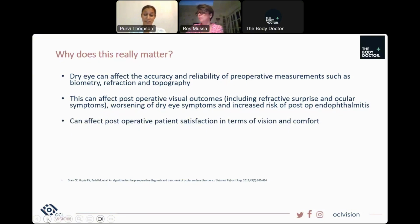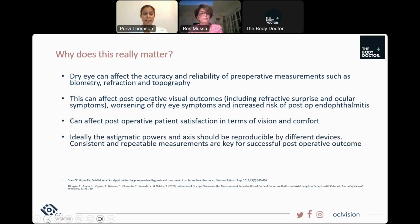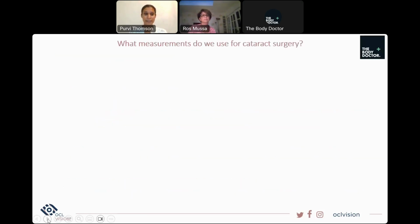So if you've got a recheck, the first thing I'll do is make sure the ocular surface is fine before you then remake glasses, for sure. And we'll discuss how this affects post-operative patient satisfaction and the different devices that we use at OCL Vision to make sure that all the measurements that we have are completely accurate, because like you said, we can't remake. Well, you can remove IOLs and replace them, but the surgeons definitely do not want to do that.